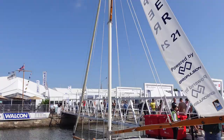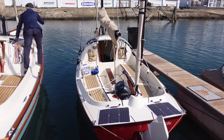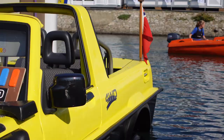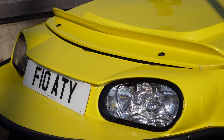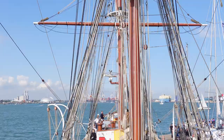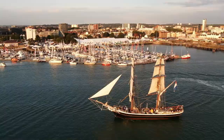There were some newer boats at the show, like the Cornish Shrimper and the Swallows on the water, which was also nice to see. And then we had these amphibious cars, which I didn't expect to see, and I think they're based off a Suzuki, which is quite cool. I also got to check out the biggest boat at the show, which was this tall ship that you could go aboard and crawl all over it. Now it's time to go over to the shore-based stands.